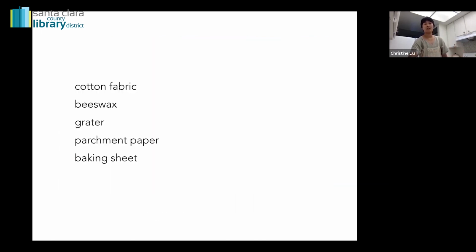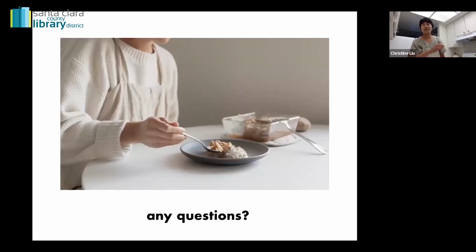Perfect. So that is what you'll need for this. I totally forgot to bring up this slide. Let me take a really quick peek. Okay, it's about halfway there. All right, so I guess we've covered most of the questions. I'll still be here if you guys have questions as this beeswax wrap is working on melting a bit more.